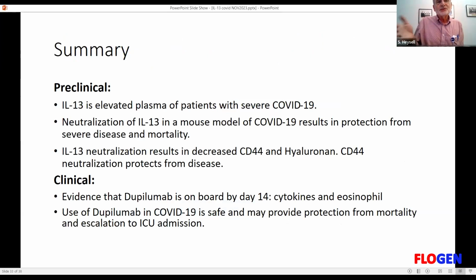So what I've shown you now is that we can go into humans with the clinical data, looking both retrospectively and going forward with a randomized controlled trial, and there is supportive evidence that blocking this pathway could be beneficial.